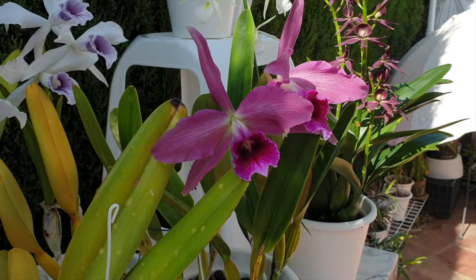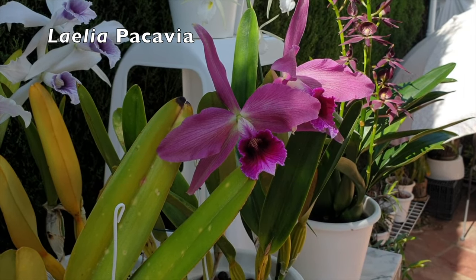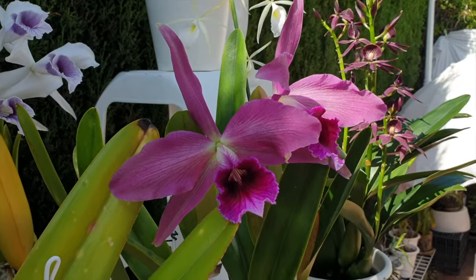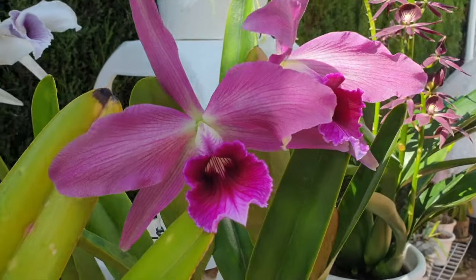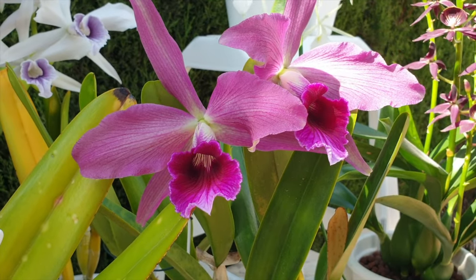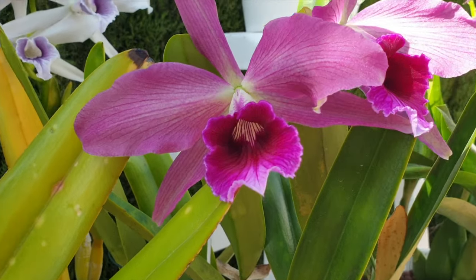And back in bloom, let's celebrate, drum roll. Laelia pacavia, look at this. I have missed this orchid for a year. I was very concerned that she was not going to bloom for us during the conditions, circumstances that I'm dealing with. And I thought, just live, you know, the old adage, just live. I'm working towards better times for all the orchids. But for the moment, I just need you to live.